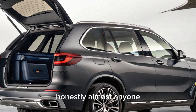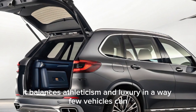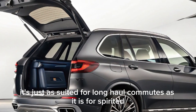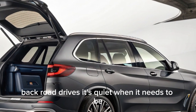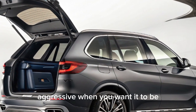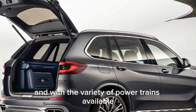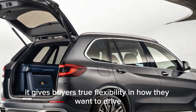Honestly, almost anyone. It balances athleticism and luxury in a way few vehicles can. It's just as suited for long-haul commutes as it is for spirited backroad drives. It's quiet when it needs to be, aggressive when you want it to be. And with the variety of powertrains available, it gives buyers true flexibility in how they want to drive.